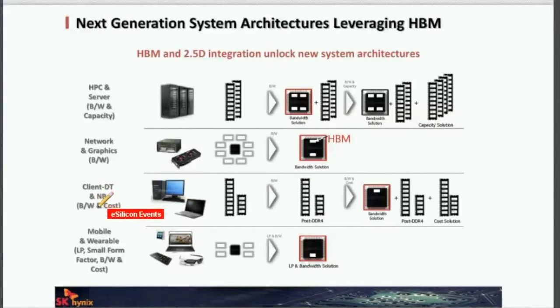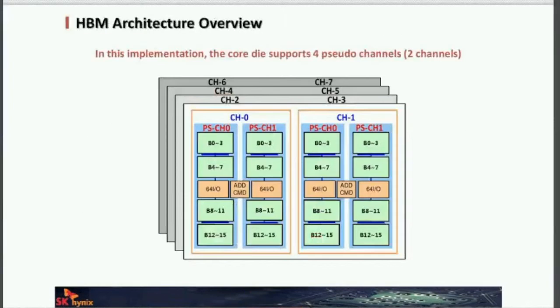We're seeing design wins in the client or notebook space in high-end applications. And again, this is a very high bandwidth, low power, very energy efficient solution. We're currently working with some mobile processor partners to enable the HBM for mobile applications, where they're doing a 3D type of stacking with the HBM technology.